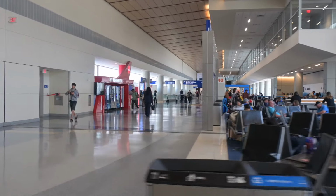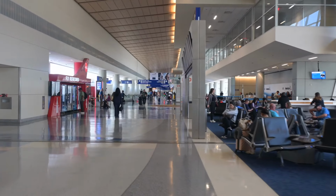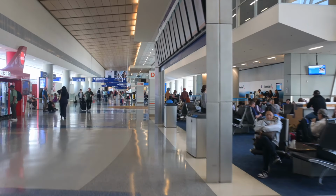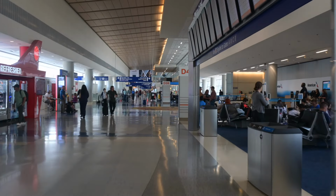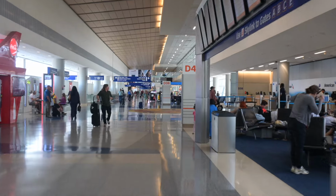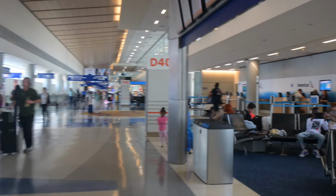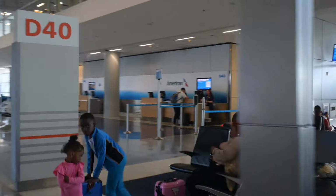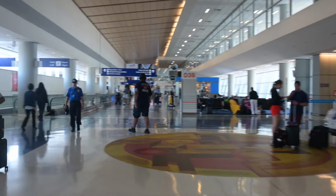And welcome to the Dallas-Fort Worth International Airport Concourse D. This is the international terminal. They have Qantas, I believe Singapore Airlines, Lufthansa, British Airways, Air France. All of these airlines service Dallas-Fort Worth. And there are also some domestic flights too. This flight over here is headed over to El Paso. And there are a few more. I think there's one to Little Rock, a bit further down.